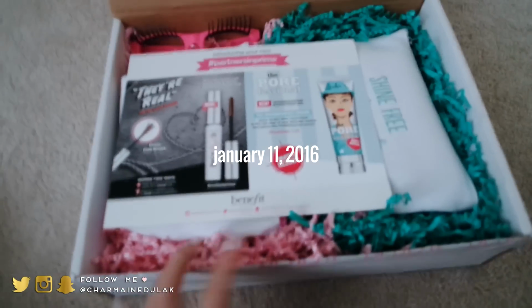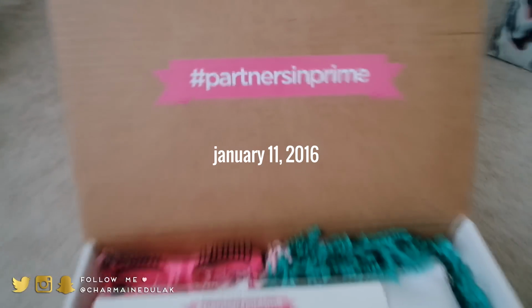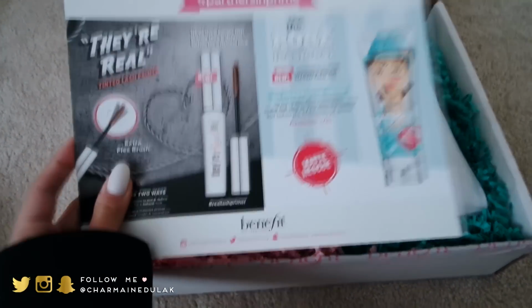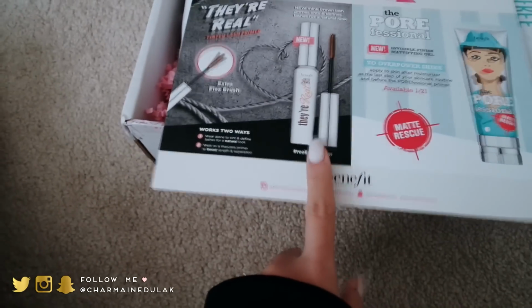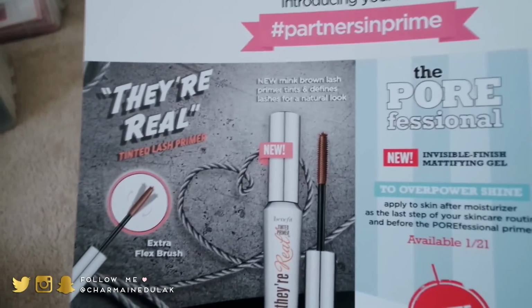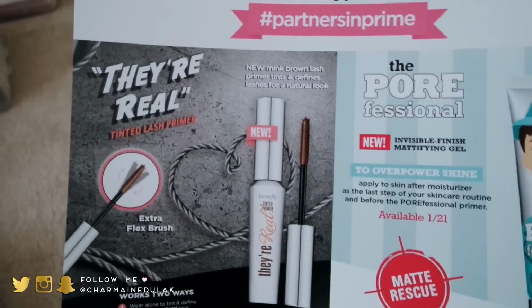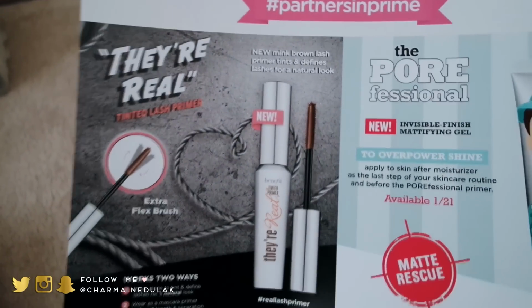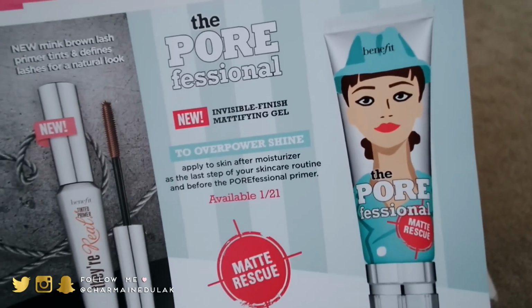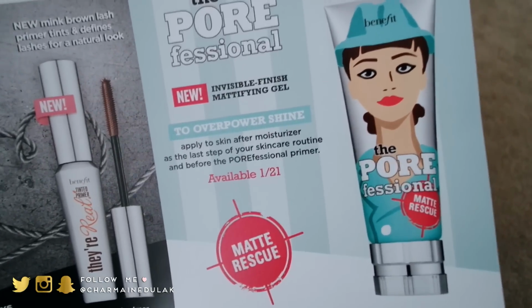This just came in the mail from Benefit Cosmetics, Partners in Prime. So there's two new products in here, I believe. There's this one, which is the lash primer. So it tints and defines your lashes for a natural look. And then the other one is this guy. So yeah, I don't know what that is.